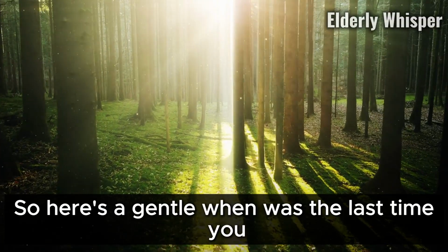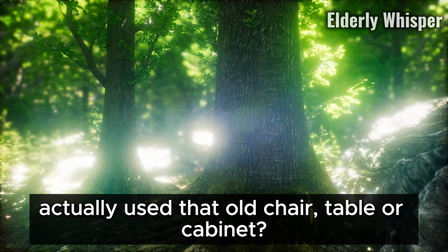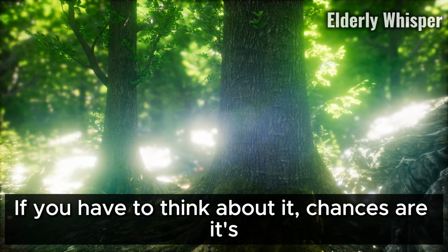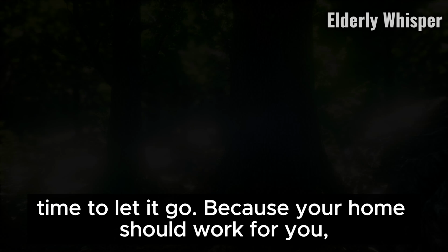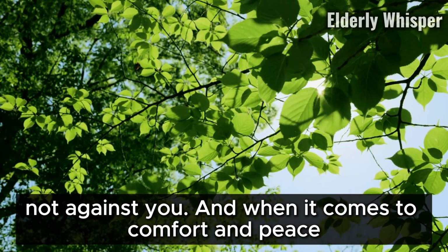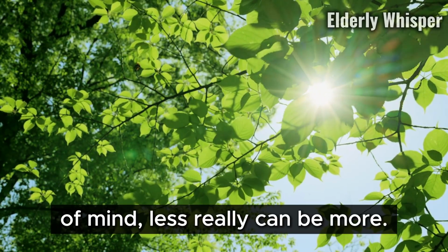So here's a gentle question. When was the last time you actually used that old chair, table, or cabinet? If you have to think about it, chances are it's time to let it go. Because your home should work for you, not against you, and when it comes to comfort and peace of mind, less really can be more.